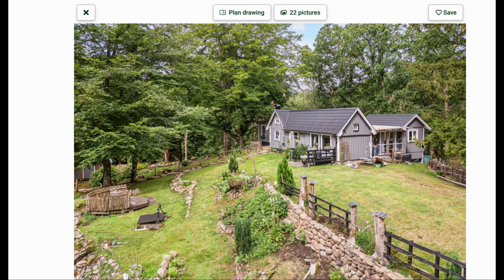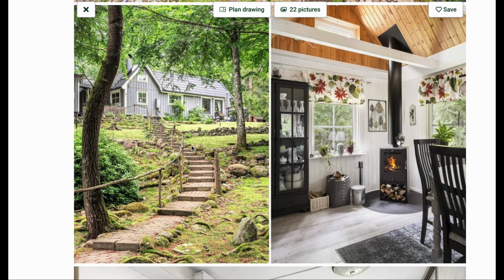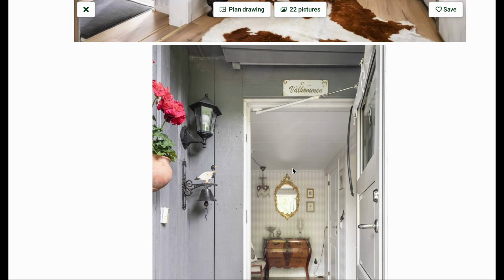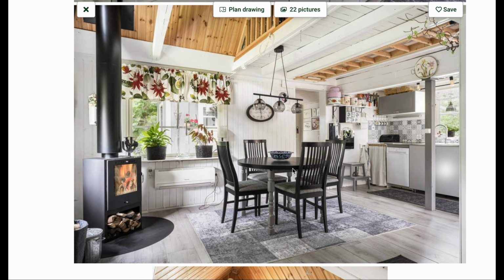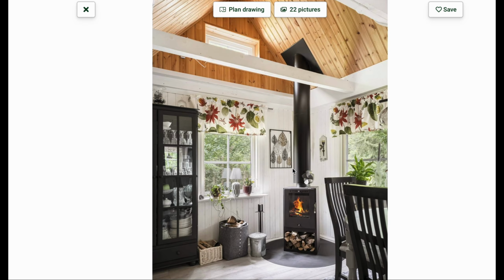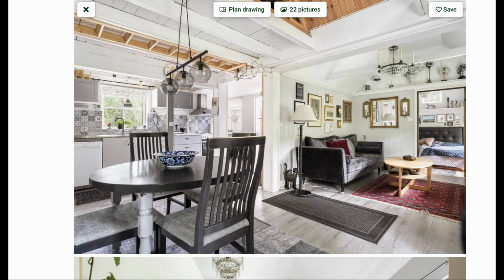It looks bigger than 2 rooms, but the garden looks so cute. Very cute with those stones. A lot of character, I would say. And here you have a little fire inside. This looks super cozy. It helps sometimes if they design the house inside really nicely as well. Kitchen looks pretty good. Here you have kitchen and dining room together. There's the living room, and also a bedroom you can see from here.